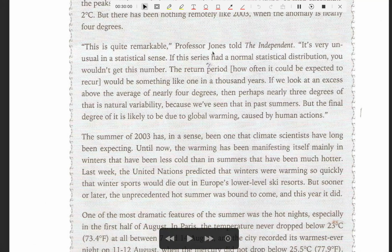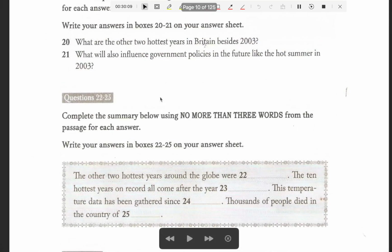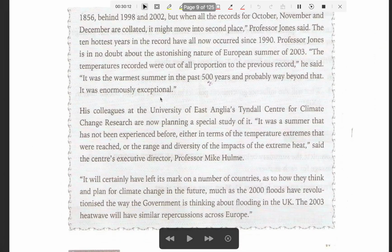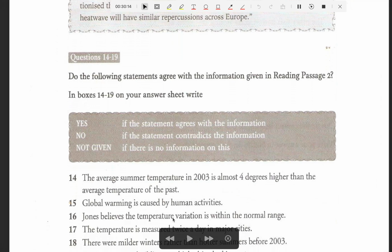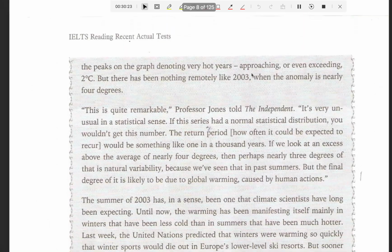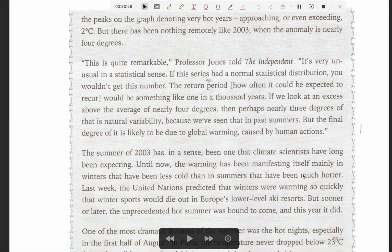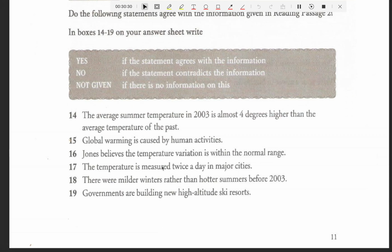This is quite remarkable. Professor Jones, this was one of our keywords, and he says it's very unusual in a statistical sense. In the question down here, let's check it out here, it said Jones believed that temperature variation is within the normal range. And there he's saying it's unusual, so it's the opposite thing, and that means it is false. As for global warming, you keep reading, you see global warming caused by human actions, and that is correct because the question said global warming is caused by human actions, so it's correct.